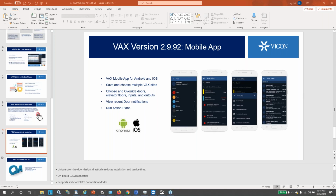I have a question here about elevator control. How does VAX handle elevator control, and can elevator events be used with push notifications? Yes. So elevator control, first of all, VAX does do elevator controls through I/O panels, and the same rule applies for notification settings. So you can set a notification setting for specific elevator events. For example, if someone is going to a certain floor, or they're swiping a card to go to a certain floor, or anything that's related to elevators within VAX, you can have that as an event, and you can have that customized as a push notification.